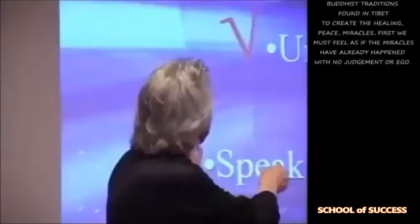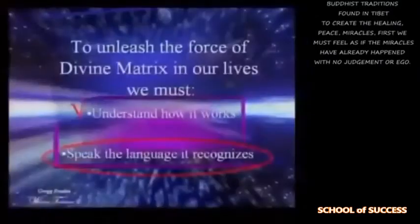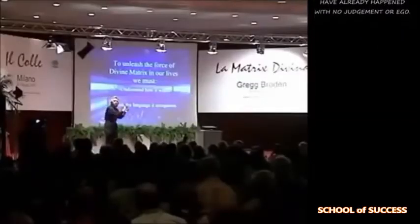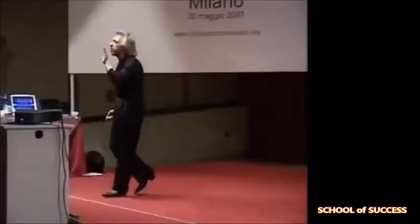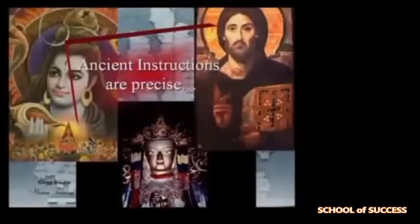We said earlier, to unleash the force of the divine matrix in our lives, first, we have to understand how it works. And the science tells us how it works. Secondly, we must speak the language that the divine matrix recognizes, and science cannot tell us that. That comes from our past, from our culture, from our history, from those who have learned and used this language for thousands of years. So this is what we're doing right now. We're learning what did Jesus and what did the great masters say about this language. Because it's the same whether you're talking Buddhist or Hindu or Christian, pre-Christian traditions. They're all telling us that there is a field of energy and that we have the language to use that field.